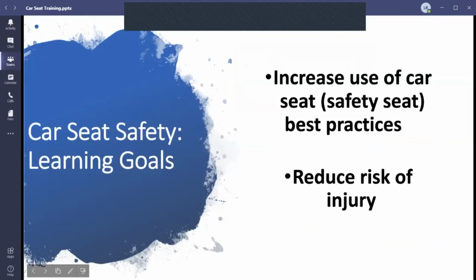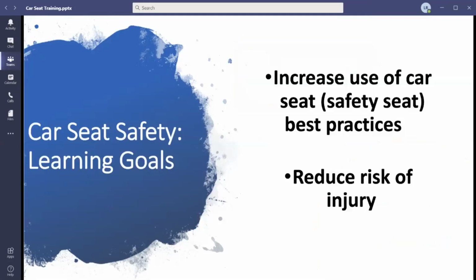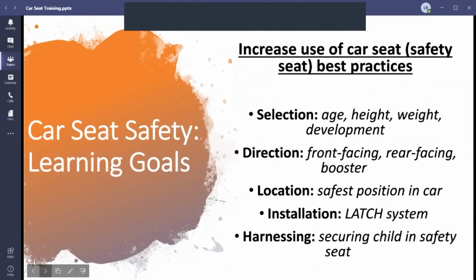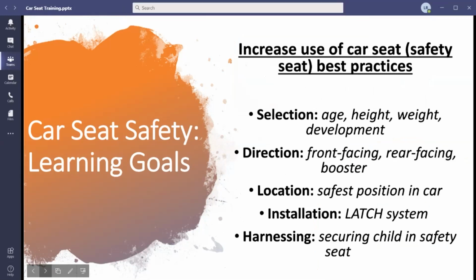Our learning goals will be to increase your use of car seat safety and the best practices, and also to reduce the risk of injury. When we mention to increase your use of car seat safety and the best practices, we are focusing on 5 areas. That is selection, direction, location, installation, and harnessing.